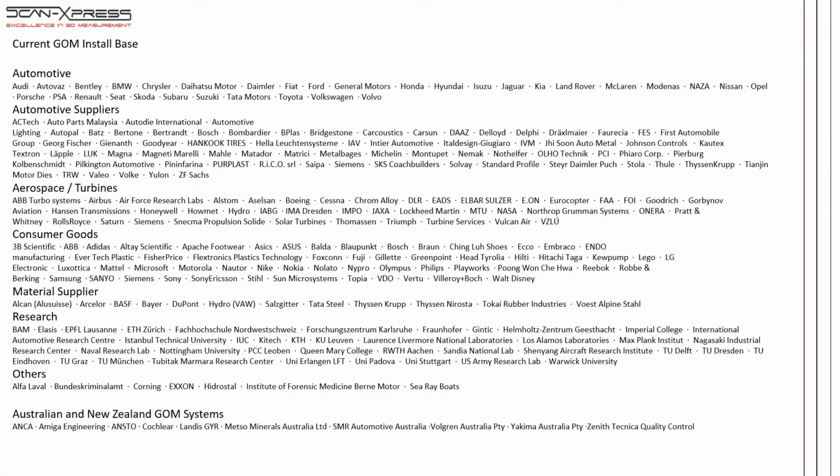Here we can see a small excerpt from the current GOM install range. As you can see, this technology has been widely adopted in the field of aerospace, with many large OEMs using GOM systems in their manufacture and inspection processes. Companies like Boeing, Rolls-Royce, NASA, Pratt & Whitney and Siemens all have multiple GOM systems in use within their organisation.